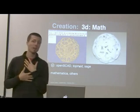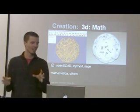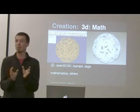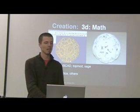That's really weird for somebody like me who grew up using graphic interfaces in Photoshop and Bryce 3D and whatever. But for somebody who is used to coding, it's great. It's awesome. You have complete control, and it's really powerful. So OpenSCAD is a wonderful thing.